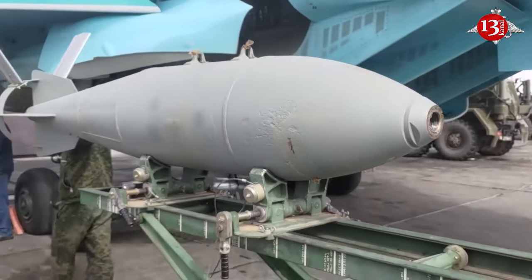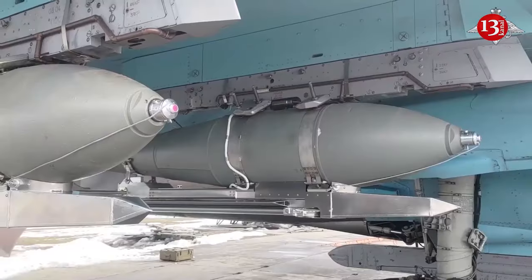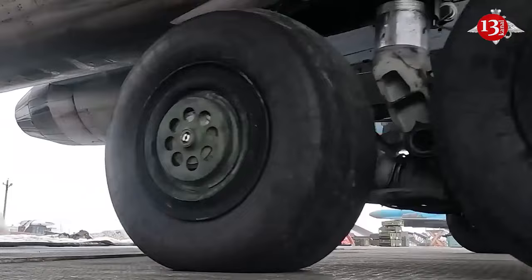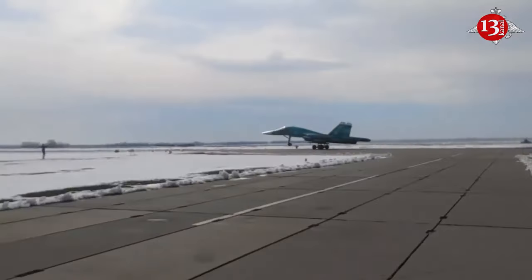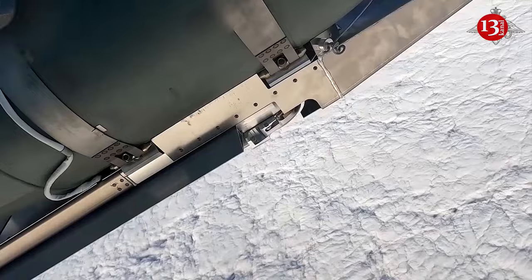A glide bomb is a standard airdropped bomb modified to be launched from a distance rather than directly over the target. Converting a dumb bomb, an unguided one, into a smart one costs just around $20,000, making it a much cheaper alternative to cruise and ballistic missiles that cost millions of dollars to produce.